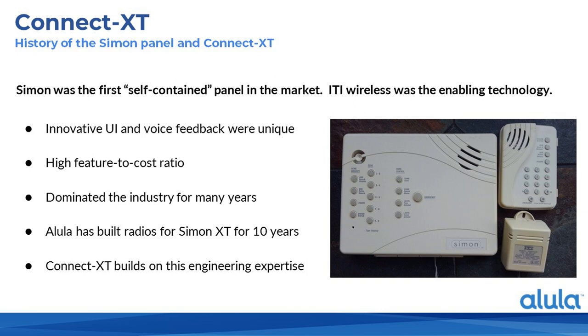Paul, before we get started on the Connect XT, I want to go back in time and talk about the development of the Simon panel. Incredibly popular panel in the market, really revolutionary for its time, and you really had a front row seat to that process, Paul. So tell me a little bit about that.